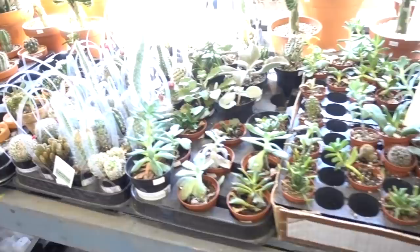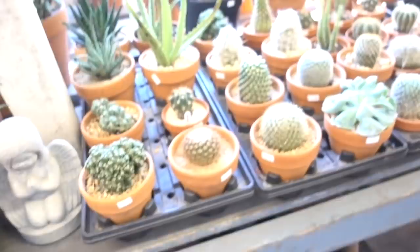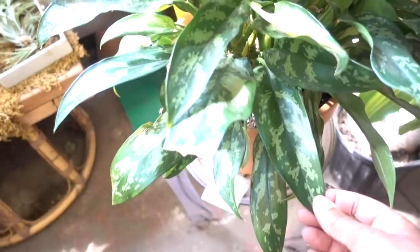As you guys can see, this is why I can't stop buying plants, because look at all of this selection. This is amazing. Got lots of aloe here, even this pretty one. I don't really do succulents a lot, but when I do, I come here and get them because they're always really healthy. Got another, this is aglaonema. I don't know what variety this is, but I think these are really pretty.